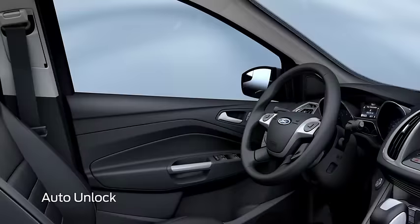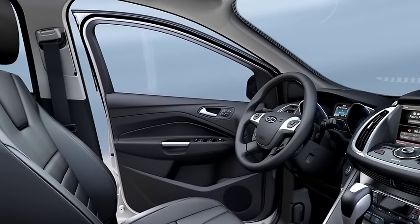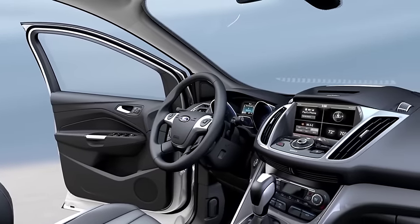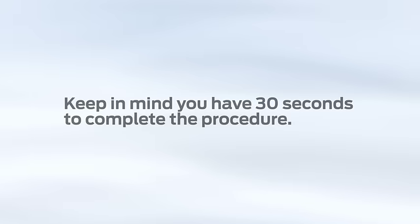And Auto Unlock will unlock all of the doors when the car is turned off and the driver's door is opened. Don't worry. If you'd rather choose when to lock or unlock your doors, you can turn off either or both features at any time. First, you'll need to access programming mode. Here's how.